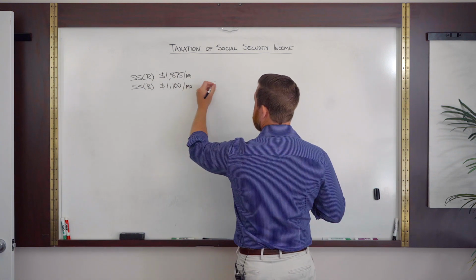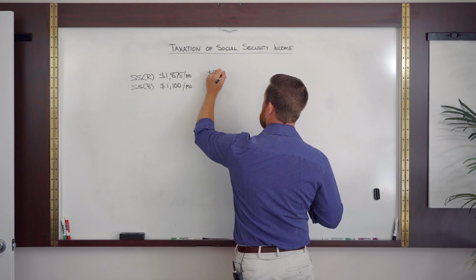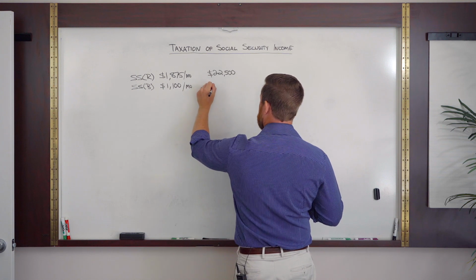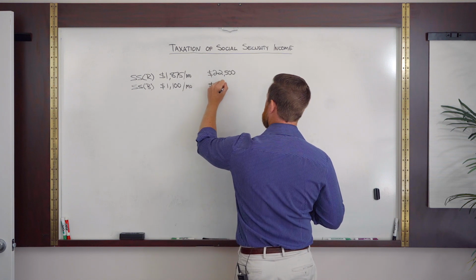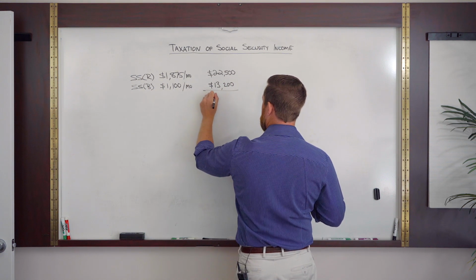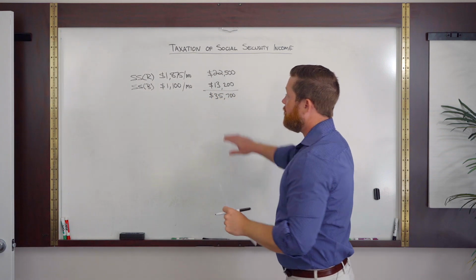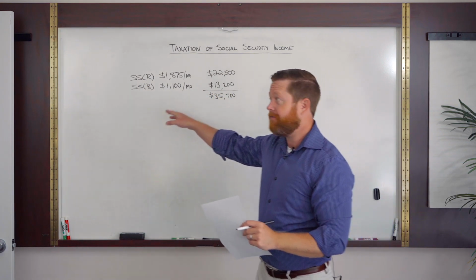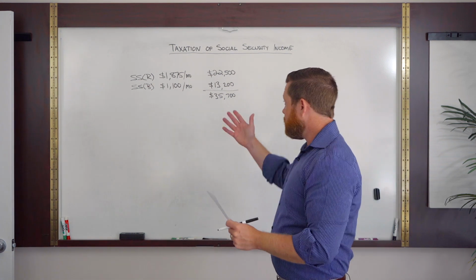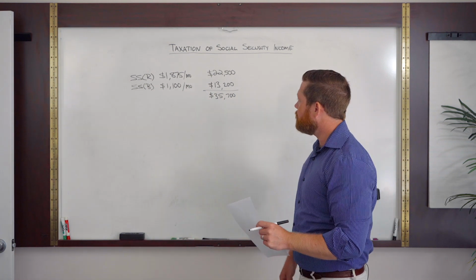Now, when we bring that out on an annual basis, Richard is bringing in $22,500, and Britt would be bringing in $13,200. So altogether, there's a total of $35,700 of annual income for this couple, married filing jointly, from Social Security benefits. That's a pretty good foundational income piece, roughly $3,000 a month that we're looking at there.